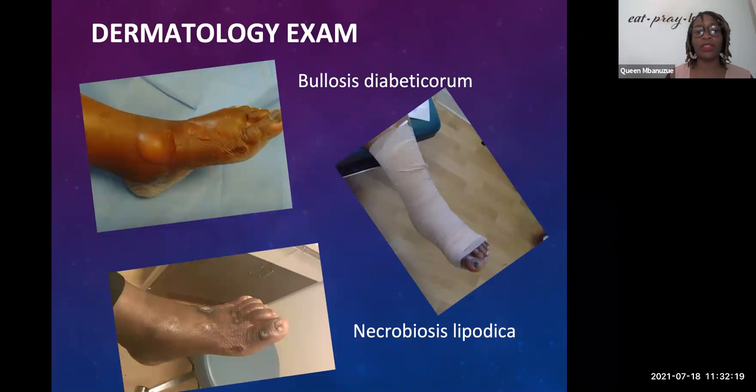Bullosis diabeticorum, as well as necrobiosis lipoidica. These are some skin conditions associated with diabetes. On there, this is what we call an Unibut, which has zinc and cameline, which help to control some of the swelling, as well as help with healing some of the dermatitis associated with these conditions. Next slide.